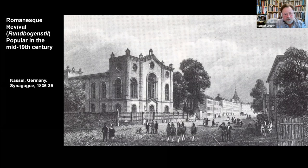It could be a school, it could be an academy, it could be a hospital, it could be a public building, and even a church. And Jews pushed for this kind of building. And in fact, it was a Jewish architect who in the end won a kind of style war in Kassel, Germany that allowed this building to be built.